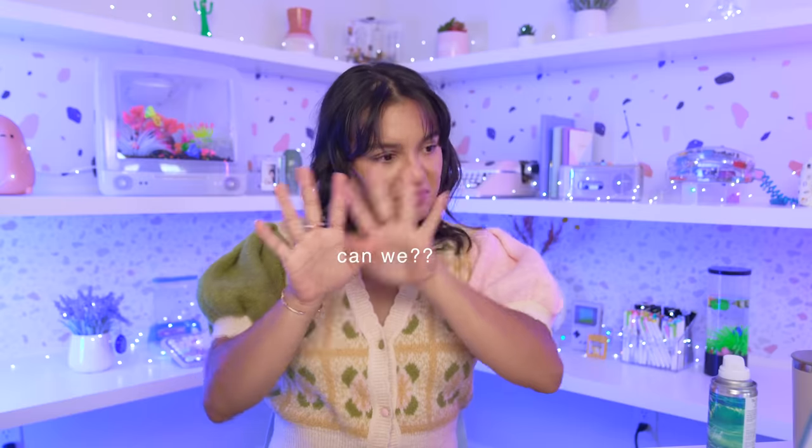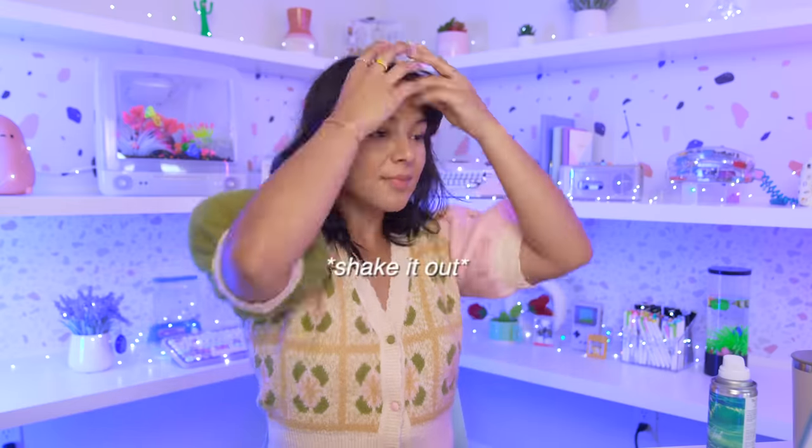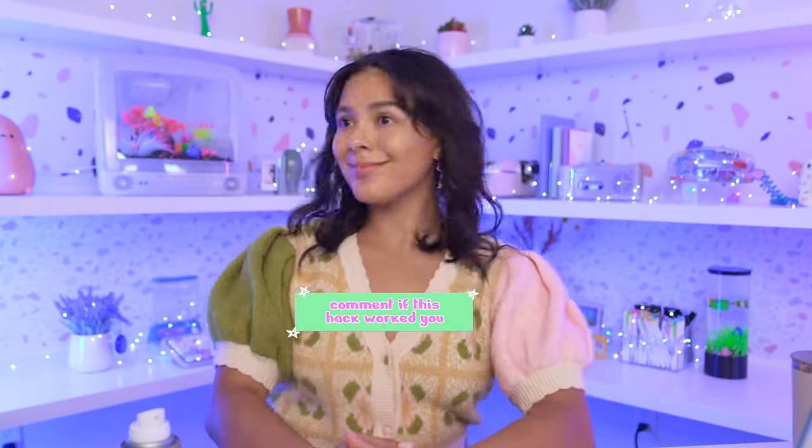This was supposed to look better, but I just feel like Lord Farquaad. We can work with this. Gotta shake it out. No. It worked, but was it worth it? I don't think so. I feel like a dollar store Winona Ryder.